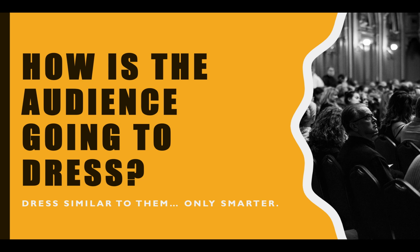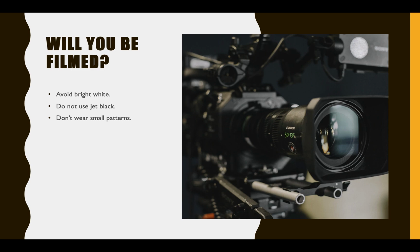Now, the other question you need to ask is if you're going to be filmed. If you're going to be filmed, this piece of advice is important. Avoid bright white, because you're going to be like a piece of light focusing on the camera, and you probably don't want that. The other thing is don't use jet black, something that is completely black, because usually the background of a lot of stages is completely dark, so you don't want to look like a floating head on the stage.